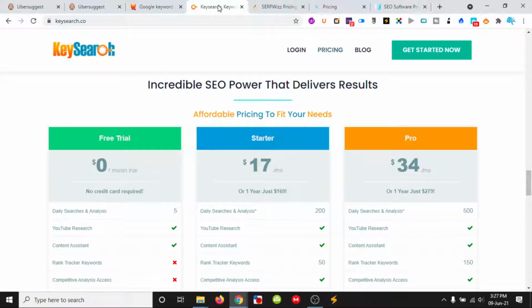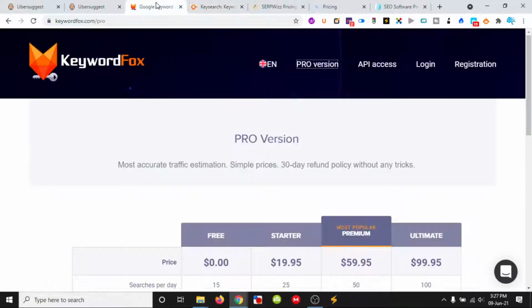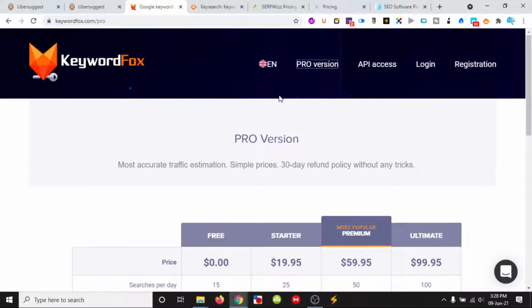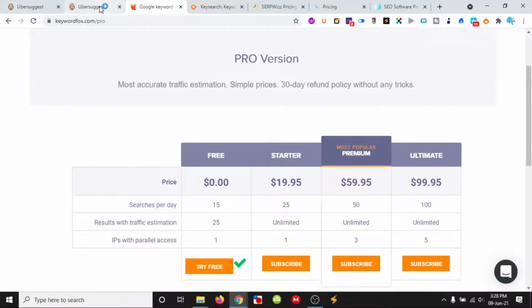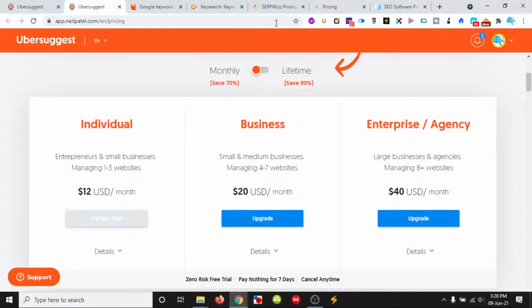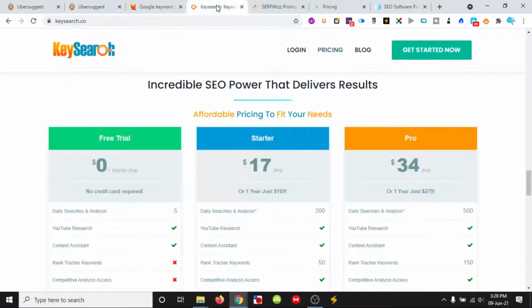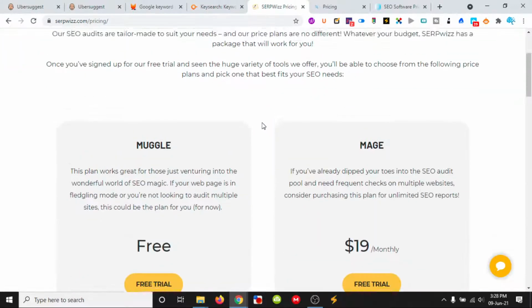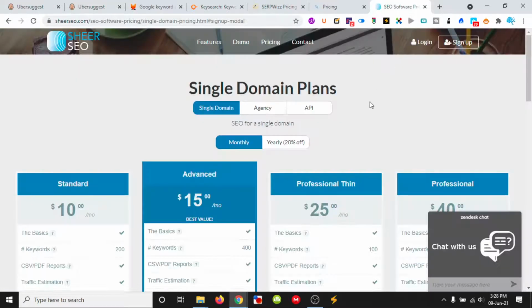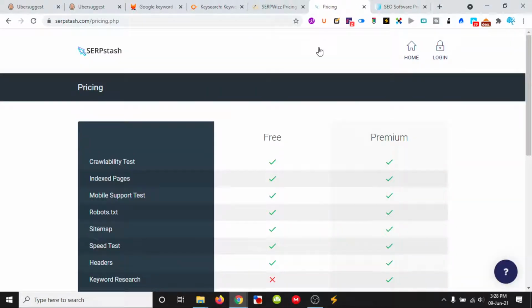So this was the cheapest tool. This one mid-tier. This one didn't accept the free trial, and is a bit more expensive. This one, Keyword Fox, a bit more again. And Uber. Well, if you're breaking it down like that, then you're paying about $10 to $20 a month for it.